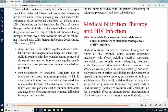So HIV-associated wasting was a nutritional challenge and especially prevalent in earlier years before the development of these present drug treatment options. Yet a subset of individuals living with HIV are still at risk of this syndrome, such as injection drug users and those with high viral loads or food insecurity.